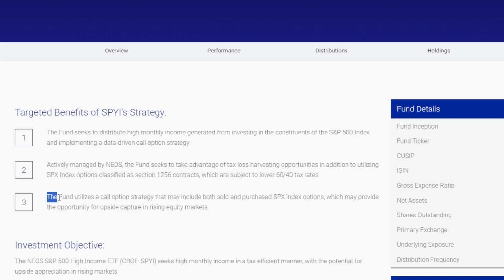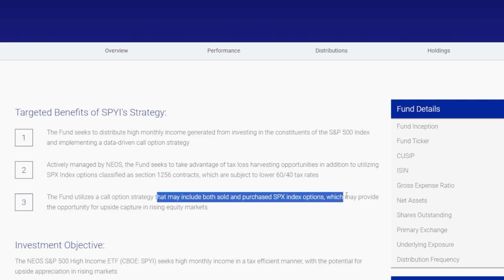Now, number three, this is also one of my favorite parts about this ETF, and this is another reason why I really decided on going a little bit bigger in this ETF moving forward. It says the fund utilizes a call option strategy. Not selling options, but buying call options that may include both sold and purchased SPX index options, which may provide the opportunity for upside capture in rising equity markets.